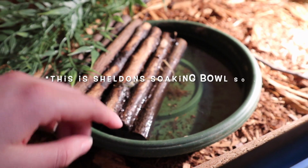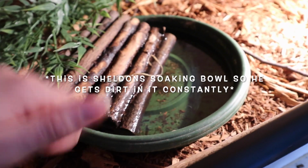The other option for bowls is plant bottoms. If you don't know what I'm talking about, I'm going to put a couple clips of the cages that I have that use them, but basically they're the bottom of a plant pot, and those are actually the perfect dishes for some of your more swimming type species. For my Chinese box turtle Sheldon, I use a pretty large one, and he can soak himself without being able to flip over and drown. So those are really awesome as well.